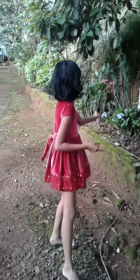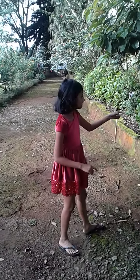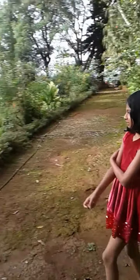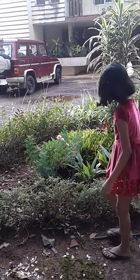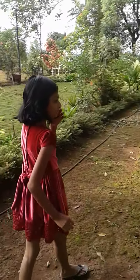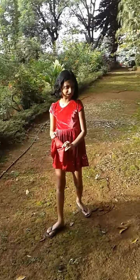And this is a flower that's what we say blue color, and when it's old it will become purple color. So this side one pink, baby pink color rose is there. This is the rose. Smell is very good. And so many flowers are there.